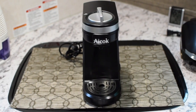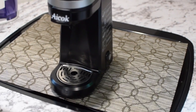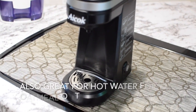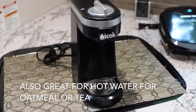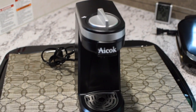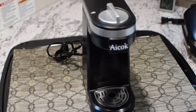It's very simple. We've used it for a few months now, and it's really a nice little coffee maker. Works really well. There's just a simple button on the side you push once you're ready to go, and it uses any of the Keurig cups. So really nice unit, not too expensive. You can get it on Amazon, the AICOK unit here. Highly recommended as far as a coffee maker. And the other thing is it's just not big, so it will stow away easily in the camper.